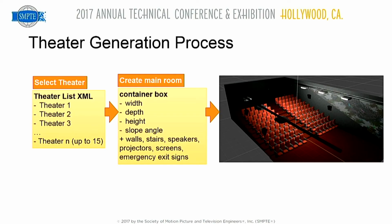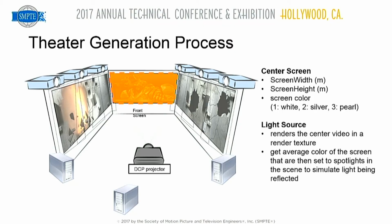So the process to generate the theater is you have a selection of theaters from the theater list XML, up to 15, and then the container box will be making the 3D environment with the width, depth, height, and slope angle values from the theater list XML, and it will then populate the theater with walls, stairs, speakers, projectors, screens, and emergency exit signs.